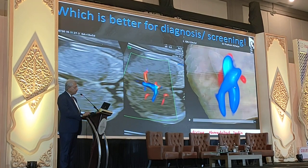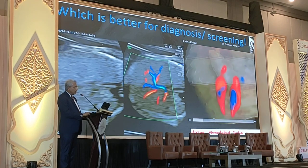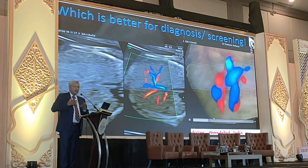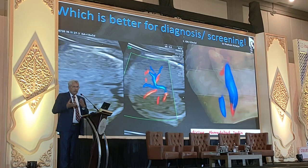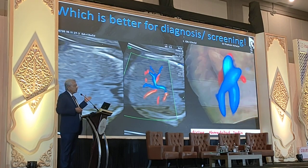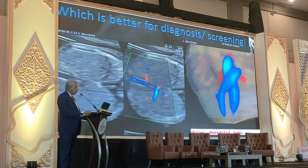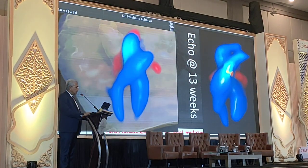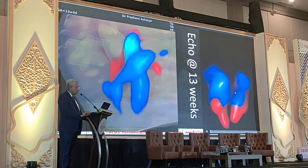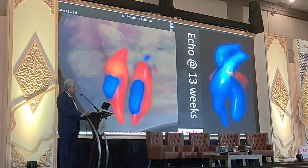This is the diastole and systole. This is diastole, systole. I know that both chambers are filling well, ventricular septum is good, vessels are crossing, the things are normal. I am very confident that I don't need to see these things even at 20 weeks, because I'm all happy about looking at that fetal heart right at 13 weeks of gestation. Just look at the diastole, systole, and that's what I'm interested in.